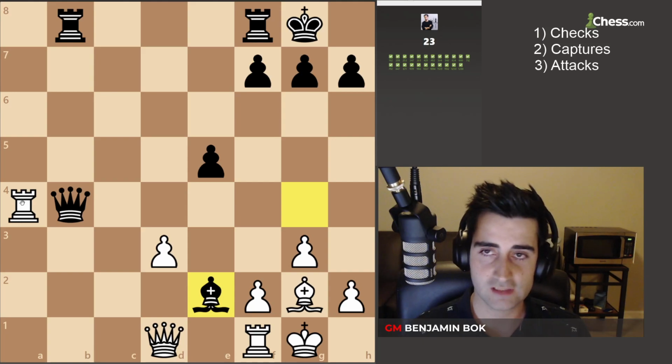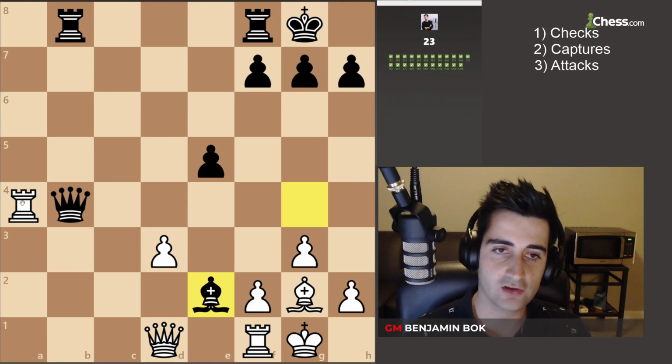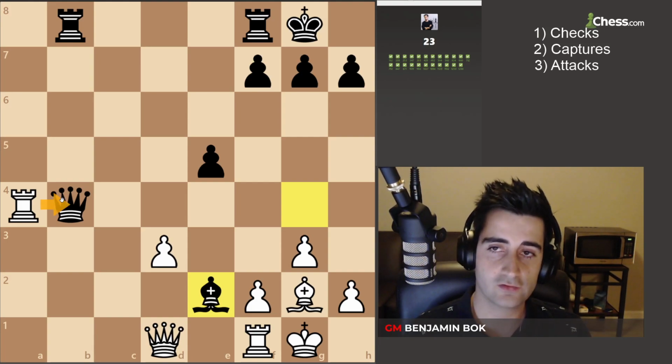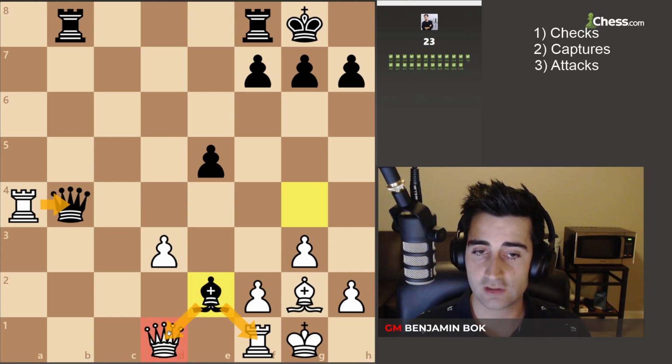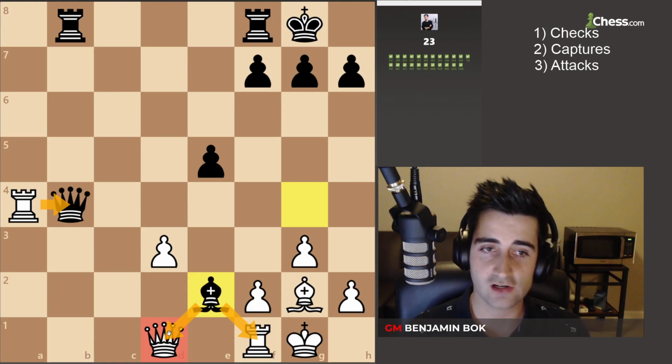Now our opponent goes bishop takes c2. So let's start considering captures. And when you are considering captures, you want to consider the highest value capture first. Right, so we should consider taking the queen first. It's the highest value capture. Now what is black going to do? Black can take the rook or the queen, but black should consider taking the queen because that's his highest value capture. Now after black takes our queen, what is our highest value capture?